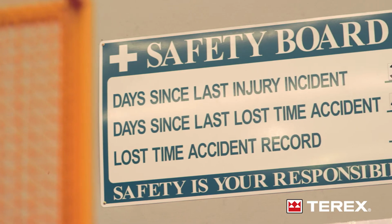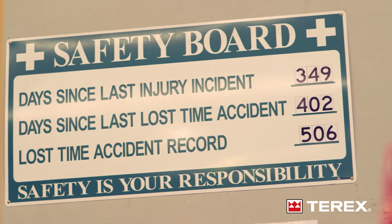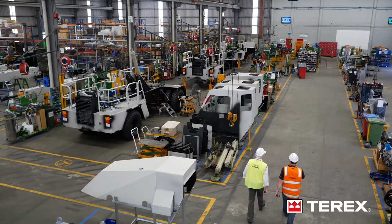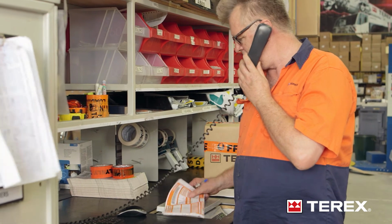The current lost time incident rate in Terex Brisbane is above 400 days. So we've had 400 days incident free without a lost time, which is a great thing, and obviously the target is to just keep that number growing week after week, month after month.